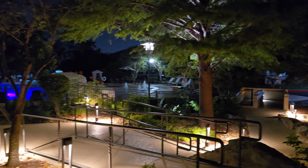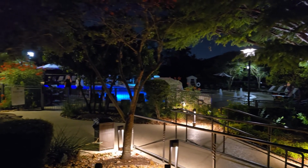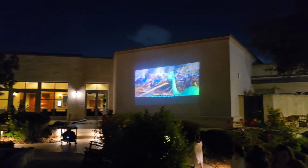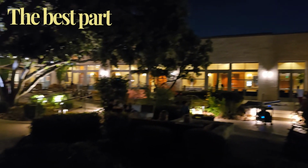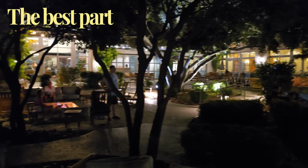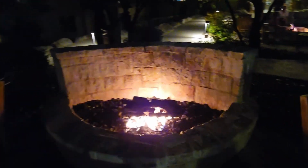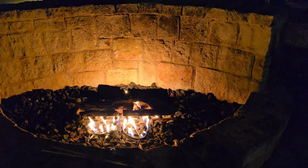That night, the Hilton used a projector to put on a showing of the Good Dinosaur for its guests. The patio area looks even better when lit up in the evening. And the best part of the whole stay was when the Hilton let us play with fire. Okay, sort of. As part of the movie night, the Hilton lit the fire pits and sold s'mores DIY kits. It was a lot of fun.